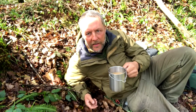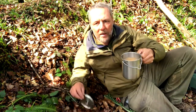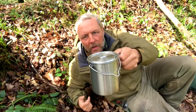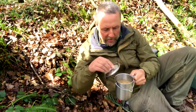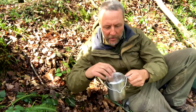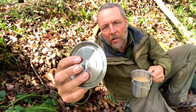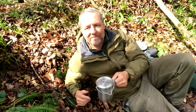Forgot to mention, this billy cup also comes with a pretty funky lid. You want to keep your brew cool, which I don't, because I don't want to be here for too long, and I want it to cool down a bit quicker. But yeah, that's really awesome. It's got some little holes in it. I don't know if you can see that. Allow the steam out if you're cooking or for draining. Yeah. Cheers.